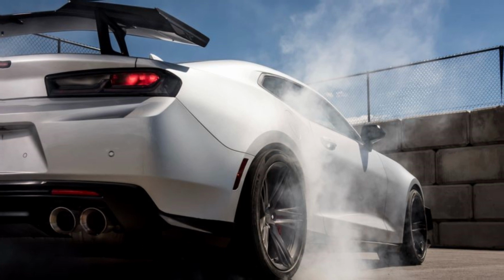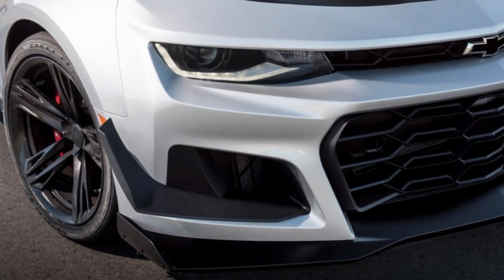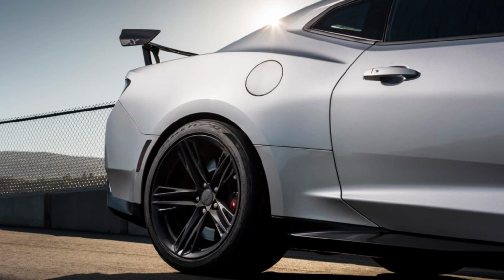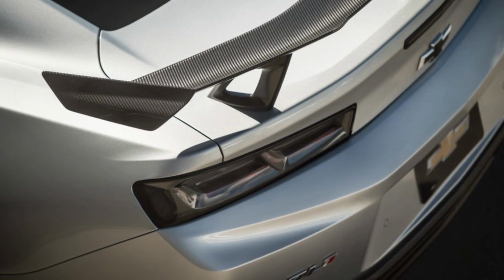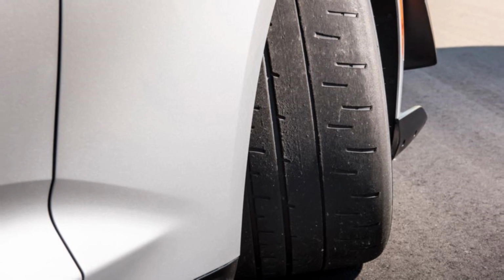Even in lesser forms, the Camaro is a satisfying handler with quick and communicative steering, a balanced rear-drive chassis, and a surprisingly supple ride. The ZL1 only heightens these qualities. Its adaptive dampers change their stiffness based on the selected drive mode. But even the hardcore modes don't ruin the car's decent, if firm, ride.